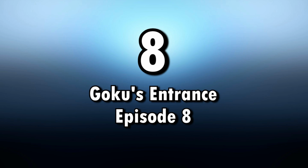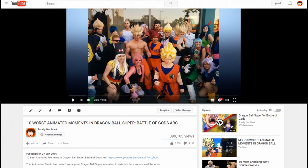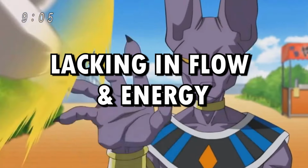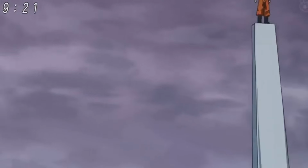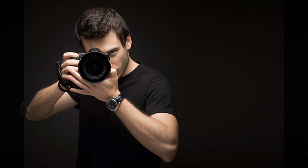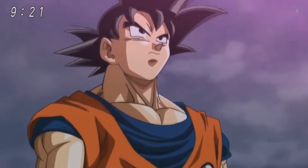Number 8. Goku's Entrance, Episode 8. Remember in the last episode when I criticized Vegeta's fight with Beerus in Episode 8? Calling it hokey, lacking in flow and energy? Well, I guess we know where the budget for that went. Taken from the very same episode, this is an awesome entrance for Goku, given a full 360-degree panning shot at various angles and distances. Some very nice hair animation, and again, excellent artwork.